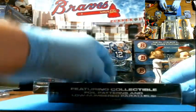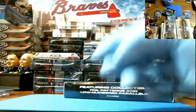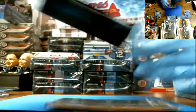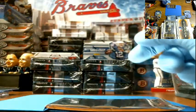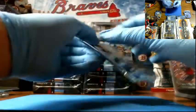I can't believe I passed the Brett Favre 101. It's just, yeah, they're different patterns. Yeah, that happens every day, right?